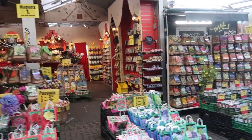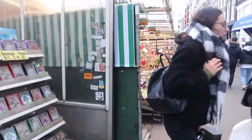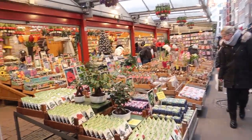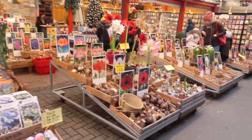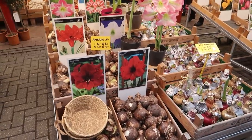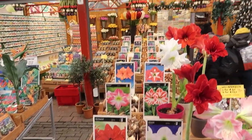So we've got all these stalls. And there's so many more. We've got all of these. It's got seeds and all that. I didn't even know that tulip seeds or flower seeds looked like this. These look like giant potatoes or something.